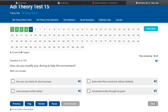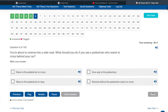How can you modify your driving to help the environment? Okay, so they always play little games here, but use your car mainly for short journeys. People think, oh, just short journeys is better for the environment, but no. Look and plan further ahead. That's a good possibility. Brake later than normal. Well, you never want to brake later because that means you might have been on the gas and been wasting fuel or electricity. Accelerate briskly through the gears. No, it's got to be look further ahead, isn't it? Planning, always planning.